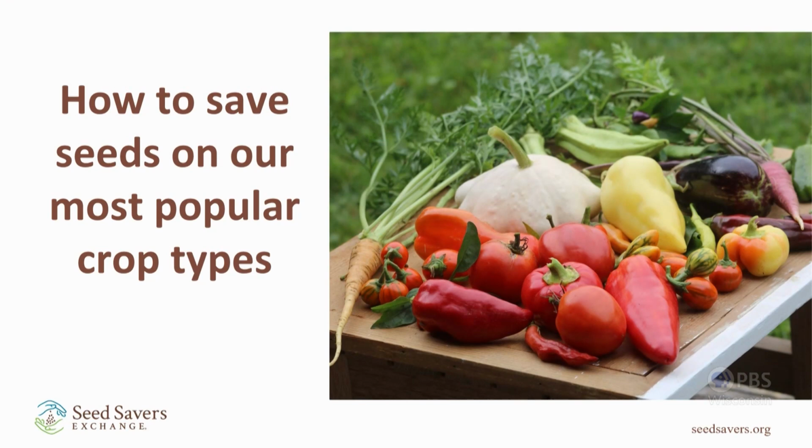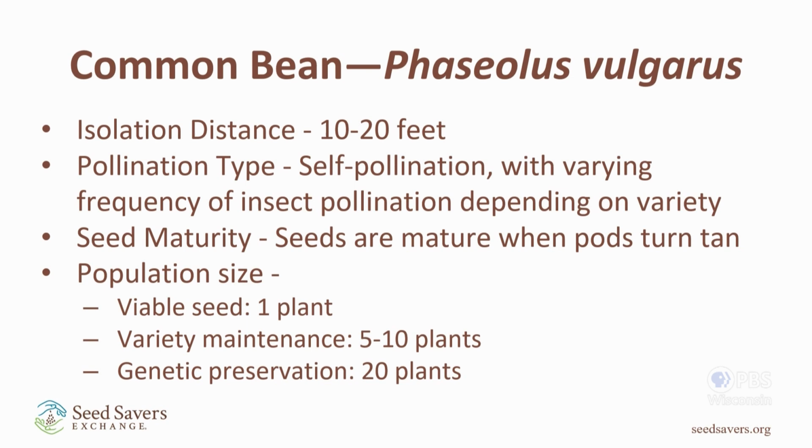So in John Withey's honor, we'll start with the common bean. Now this is a great one to start saving seed on. It's an easy one for beginners. When you're looking at isolation distance, it's very short. You only need about 10 to 20 feet. It's a self-pollinating type. That's why the isolation distance is very short. It's also easy to tell when the seeds are mature. It's when they're dry down on the vine and those pods are nice and tan. Well, now you know it's ready. So for variety maintenance for the population, for a backyard gardener, 5 to 10 plants is great.